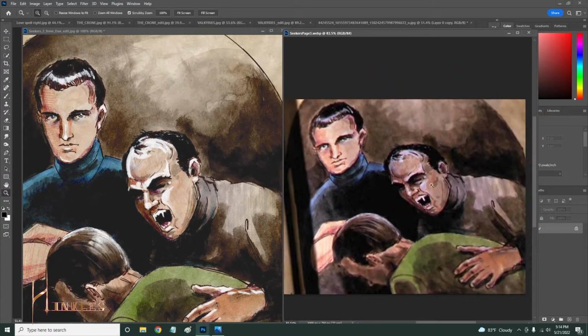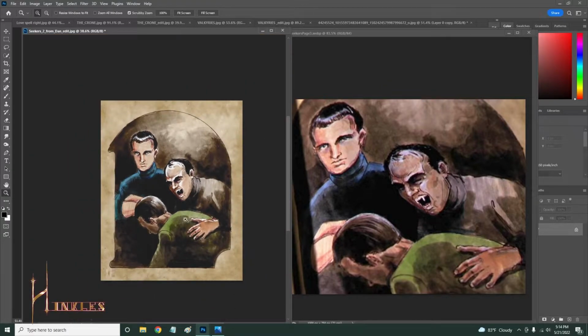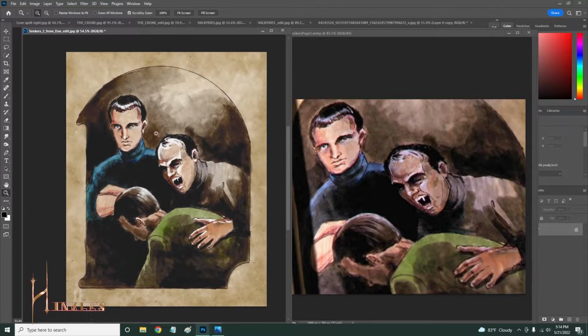And some people will notice those differences and go, oh, that means this is an alternate version, or this is a repaint or something. But this is still the original version. That was the hero illustration that we see in the book, but it was just before he added finishing touches.